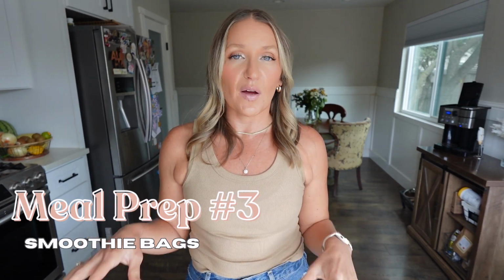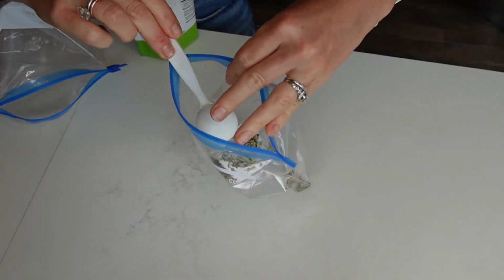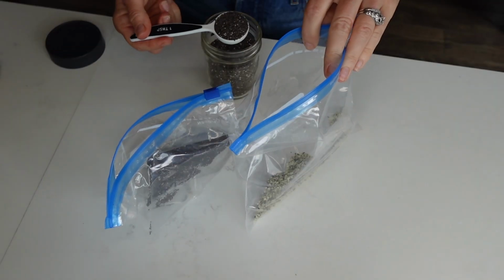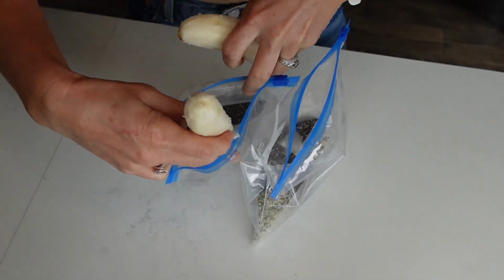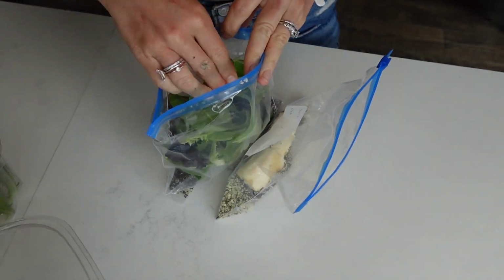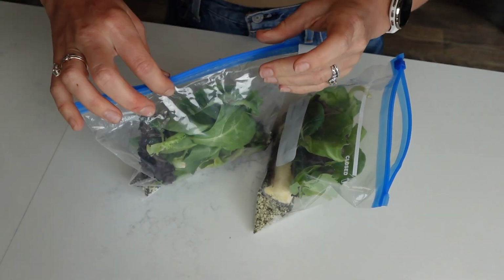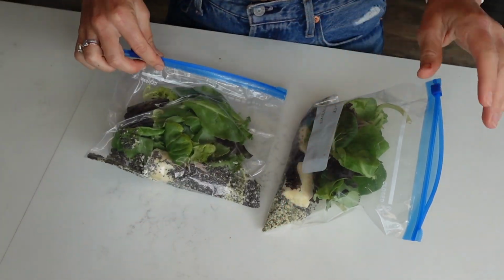Okay, so I had some bananas that needed to be frozen anyway, and something that just makes life so much easier is I'm going to prep the bags. I personally don't like putting my protein powders and stuff in the freezer. I will just add my protein powder and my almond milk and stuff when I'm getting ready to blend it up. But just do the little things. Make little bags. Do a handful of greens, half of a banana, chia seeds, and my hemp seeds are in the bag. That way all I have to do is add my almond milk, dump that bag into the blender, put some ice in there, protein powder, and you're good to go.